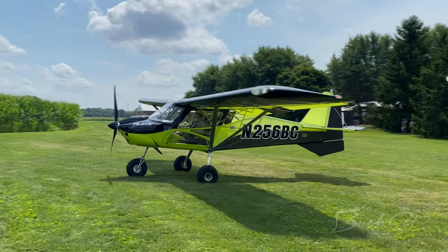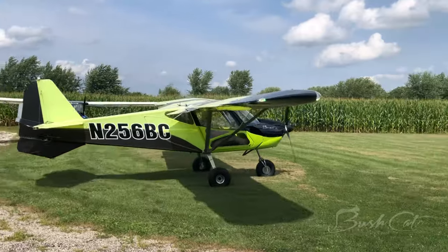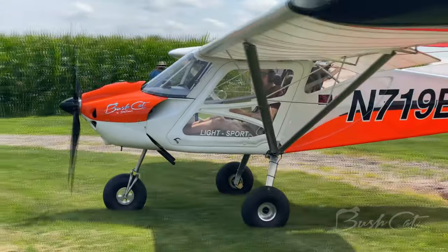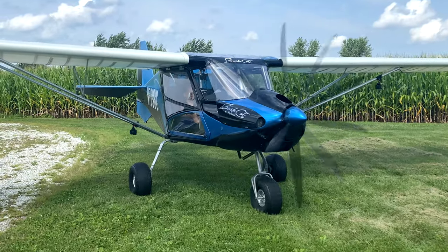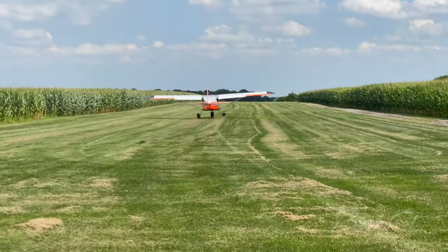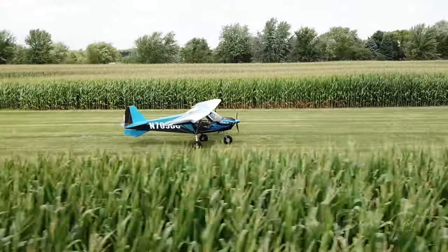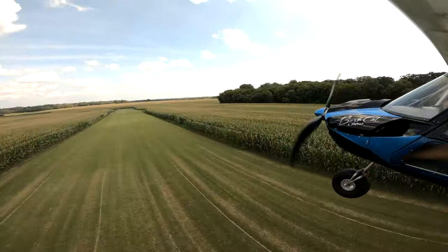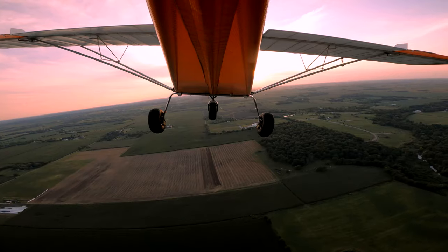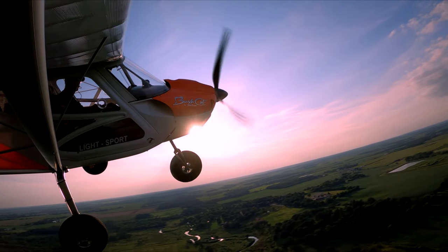The BushCat is at home on turf, sand, and remote backcountry strips. So your options for adventure are wide open. BushCat can take you where you always wanted to go, to the mountains, to the valleys, and everything in between. And don't forget flying in with your friends. That's the best.